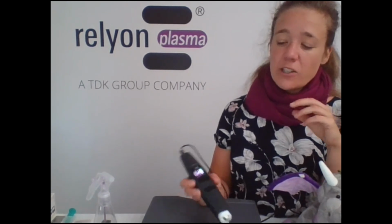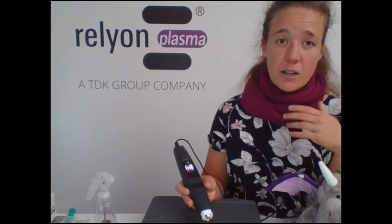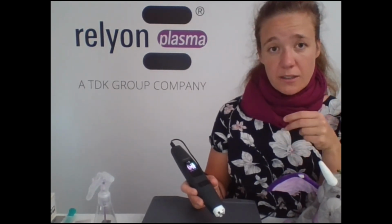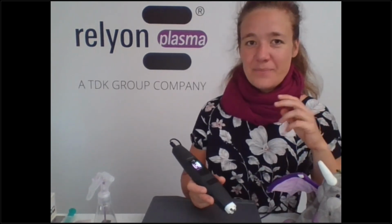But this device is not specified as a medical device. We're currently working on our medical certification, but currently, as I said, this is a device that is meant for surface activation of materials and not to be used on humans or animals. It's safe to touch the plasma discharge, but it's not recommended. So currently this is only for non-medical use.